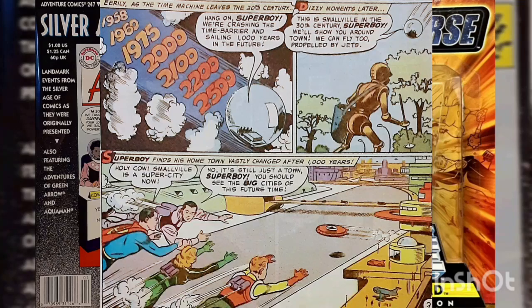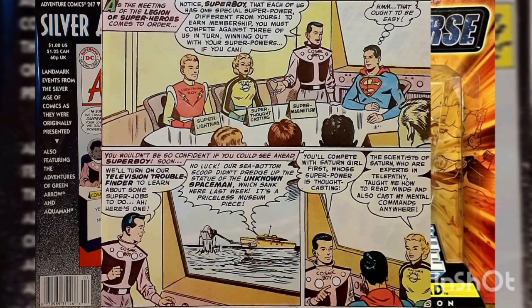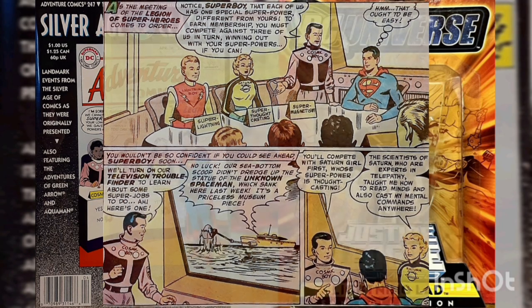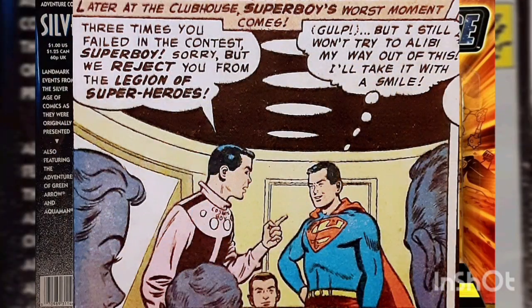Taking him to the 30th century aboard their time sphere, Superboy is then put through an initiation for membership into the Legion. As part of the initiation, Superboy must complete super tasks before members of the Legion can beat him to the punch. However, the Legion members manage to beat him every time, and at the end of his trial, Superboy has failed in all 3 missions he's been sent on.